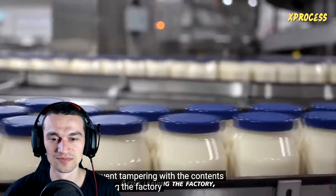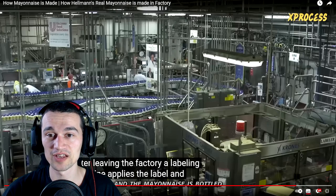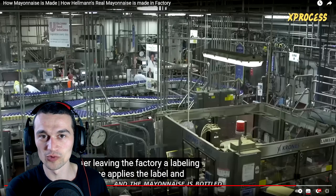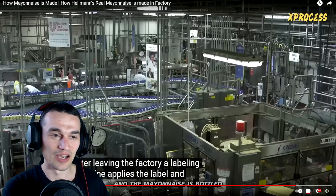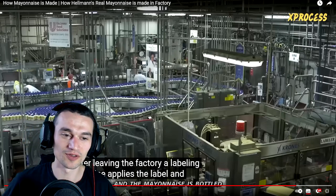After leaving the factory, a labeling machine applies the label. These jars are great. Here in Bulgaria, we use them to prepare for the winter. We put fruits, water, sugar. I do not know how it is called in English. We call it compote here in Bulgaria. And we use those jars.